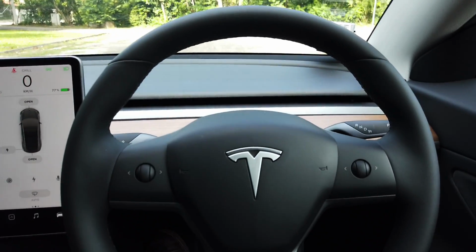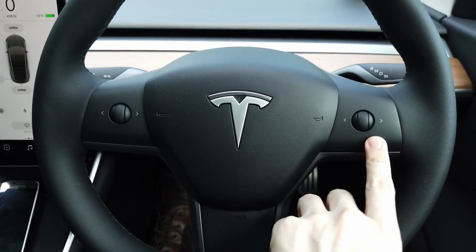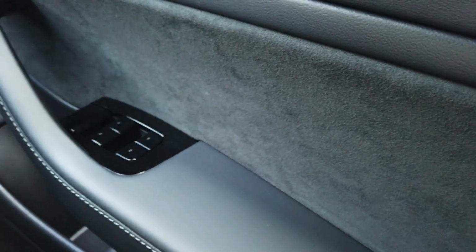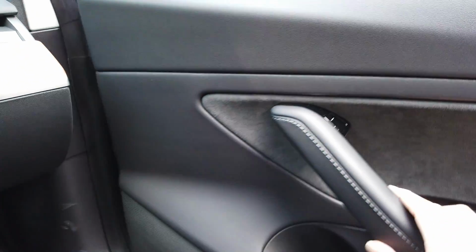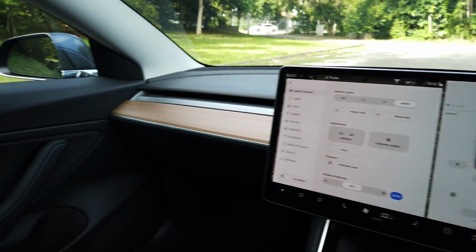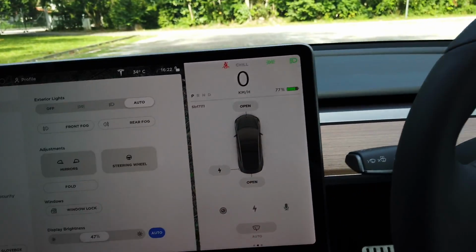Alright, so let's just take a look at the steering wheel. There are steering wheel controls, this one, and that's it. That's all there is. In fact, if you look here, you don't see any controls other than this. These are the window controls. This is for opening the door. The door doesn't automatically open when you get towards it like the Model X does, but that's a much more expensive car. Alright, so have a look at the inside. Now this is also really cool.